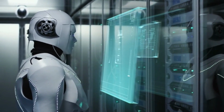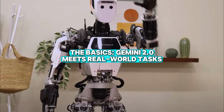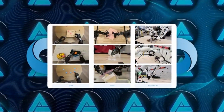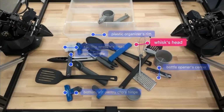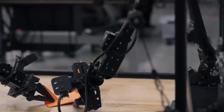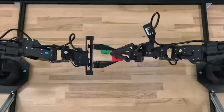The big question is, what makes these robots different from the ones we've seen in factories or our homes? Let's break it down. The basics. Gemini 2.0 meets real-world tasks. On March 12, 2025, Google DeepMind announced the launch of Gemini Robotics. This revolutionary model is built on top of the already impressive Gemini 2.0, a multimodal model that can read text, interpret images, and process audio and video. But up until now, it was mostly about digital data. It didn't consider how a robot could physically move or manipulate real-world objects.